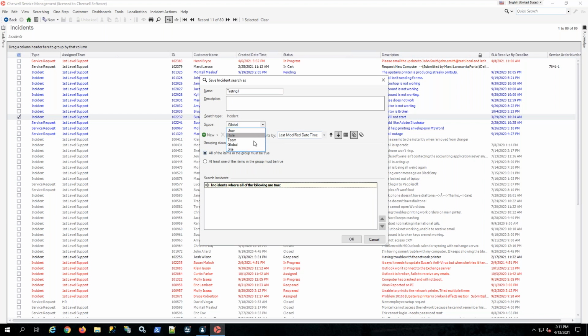Where you can save it is purely based on your security constraints. So for the security group that I belong to right now, I'm an admin. I have all of these. You can limit your users as to which areas they can create new searches, and you do that through the constraints around the security group itself.